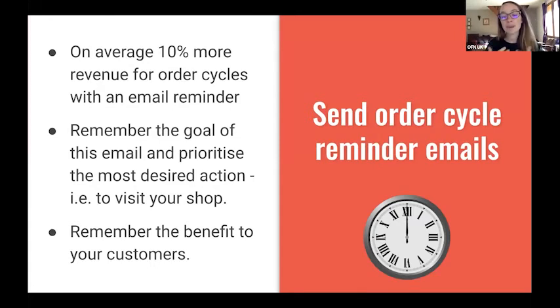The benefit is that they're not missing out on this opportunity to shop with you if you're running an order cycle system. This is assuming that you're doing an order cycle style system, but if you're not and you're constantly open, there are other ways to contact your customers through email. If you have some new items, you could send an email telling your customers about these new items.